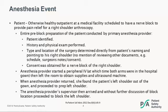So the patient was identified, the history and physical exam was performed, and then the type and location of the surgery was determined directly from the patient's naming and actually pointing to their right shoulder. Now, to note, there's no mention of reviewing any other documents here, such as the schedule, the surgeon's notes, the consent, things like that. So the consent was obtained for the nerve block for the right shoulder. The anesthesia provider then started a peripheral IV, and note that both arms of the patient were inside the hospital gown at this time. The anesthesia provider told the patient, I need to go grab a few things and I'll be right back.